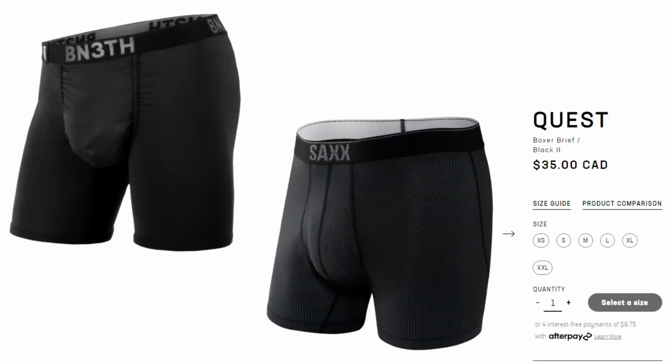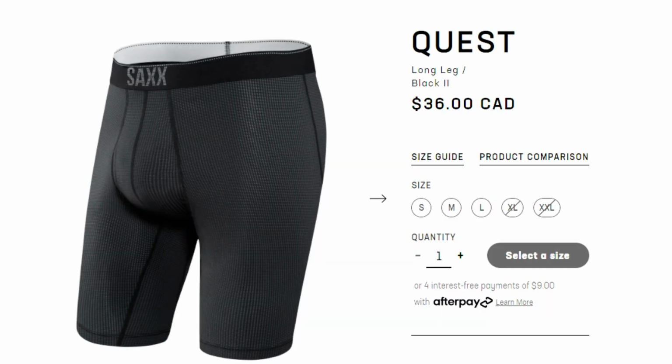The last 2 major gear changes we have are mine. I'm changing out the underwear that I've been using on trail, and I'm changing it out from a pair of Beneath boxers with an 8-inch inseam and a pair of Saxx Quest 4-inch inseam boxers to 2 pairs of Saxx Quest 8-inch inseam boxers. I've done this because the 8-inch inseam helps keep the material in place to prevent chafing as compared to the 4-inch inseam, and I've chosen to go with the Saxx Quest instead of the Beneath equivalent because the material is much lighter and dries faster.